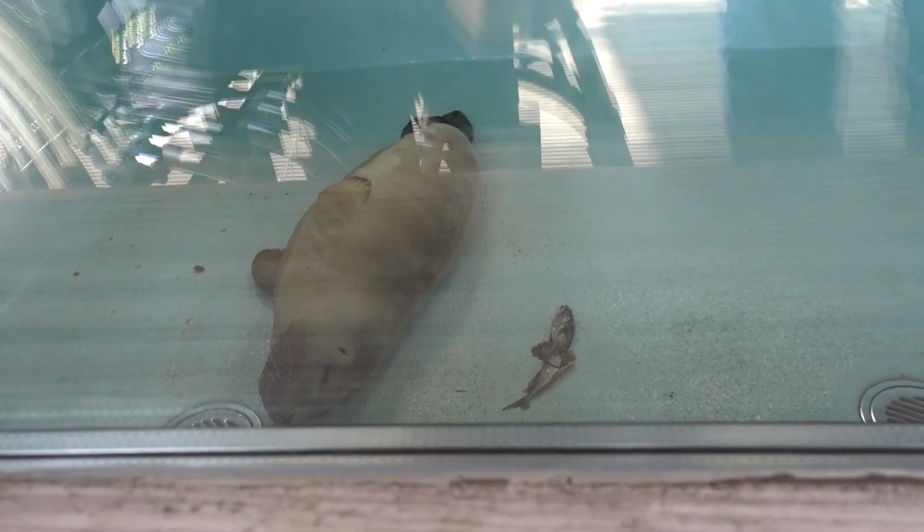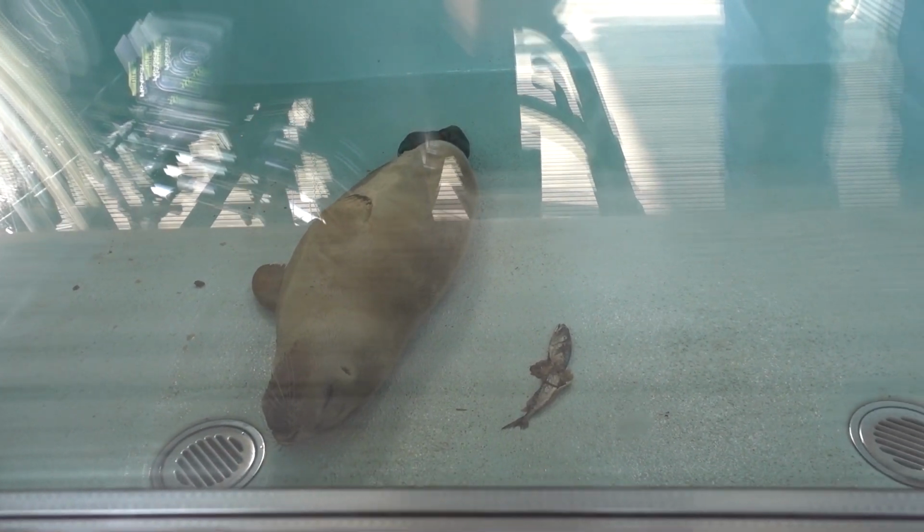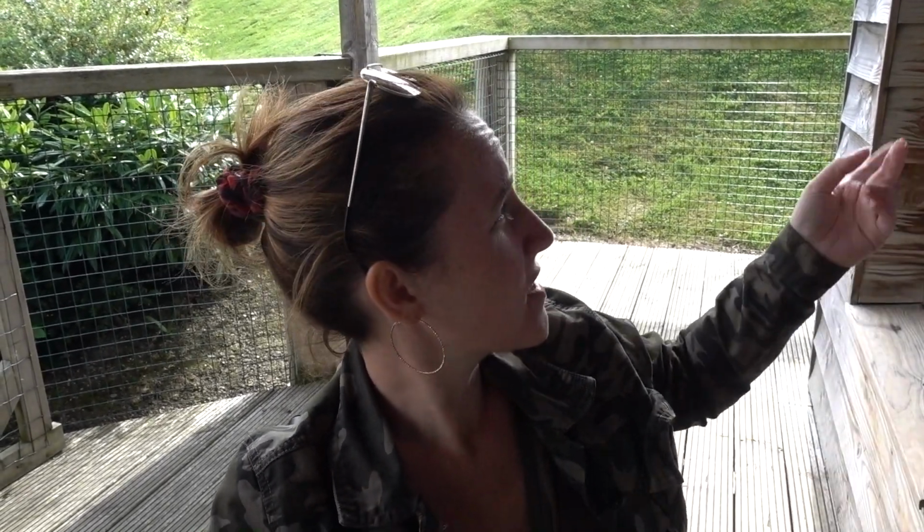So this is a poorly seal pup which has been rescued. I don't know if you can see it properly. Just a baby. What the Blue Reef Aquarium does is it gets call outs and then it goes and assesses the situation and whether they can rescue it and bring it back and then send it back out into the sea, into its natural habitat. I think it's also getting help from the RSPCA as well.